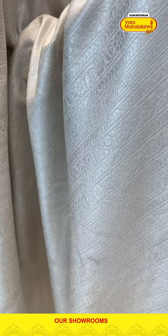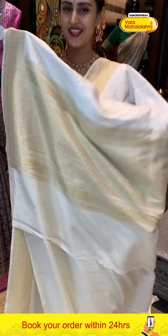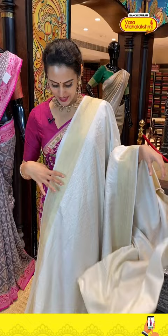Very nice, no? For the border, you've got again zigzag lines with some diamond booties either sides with gold zari. Body emo silver zari, border emo gold zari. Pallu, brocade pallu with gold zari. Nice and colorful, and the blouse, you have a nice self blouse. Super cute. So let me give you all the pricing and the contact details of this one.